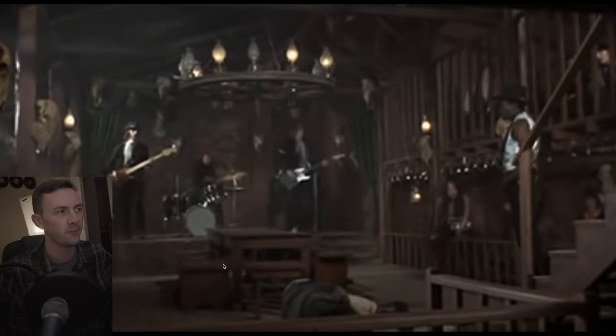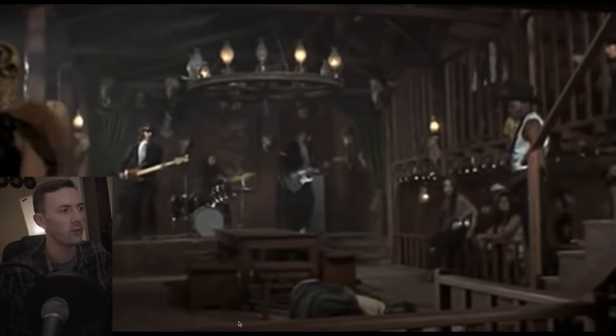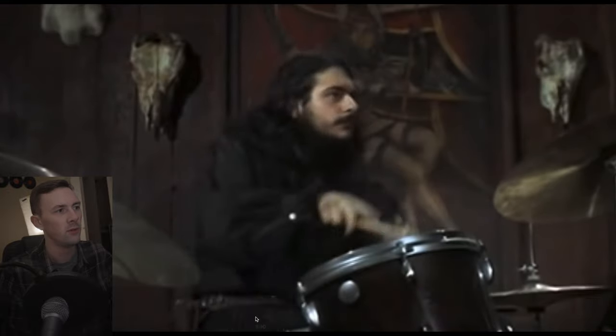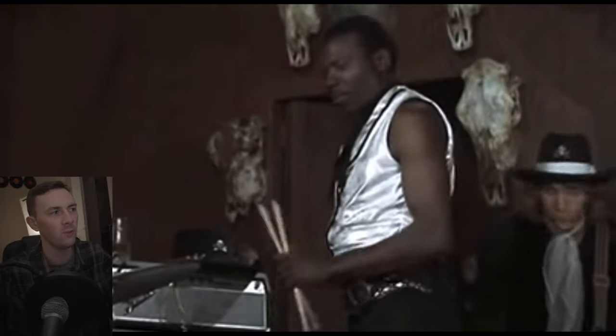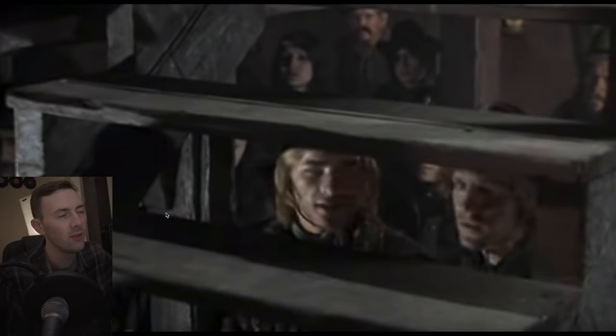So you can see, let's see that close up. Yeah, when he's hitting the snare, it does not match up with the snare. This is the coldest stuff I've ever seen from a drummer.